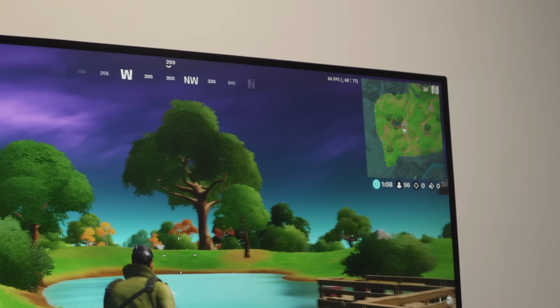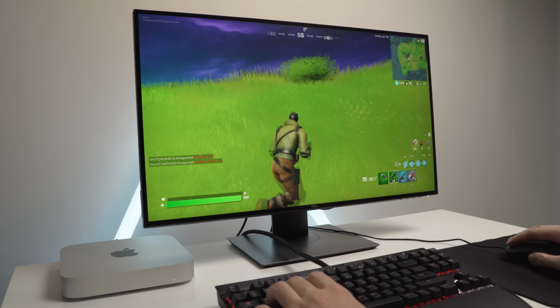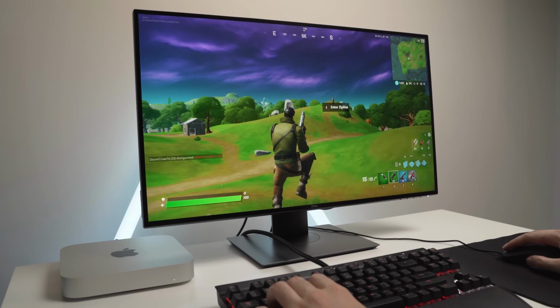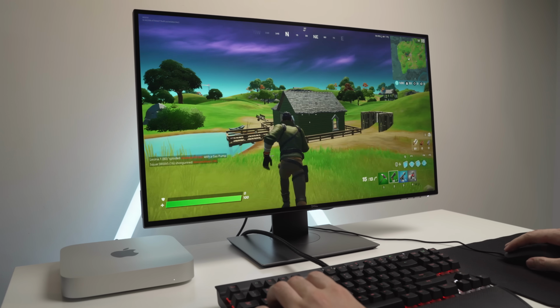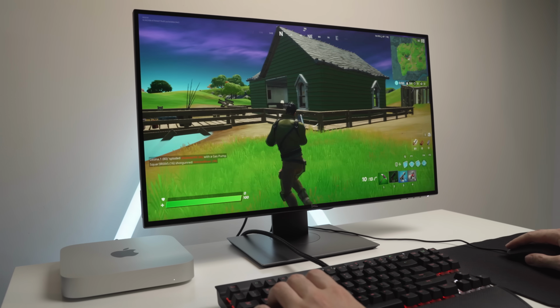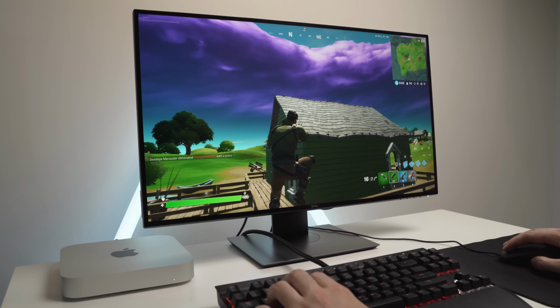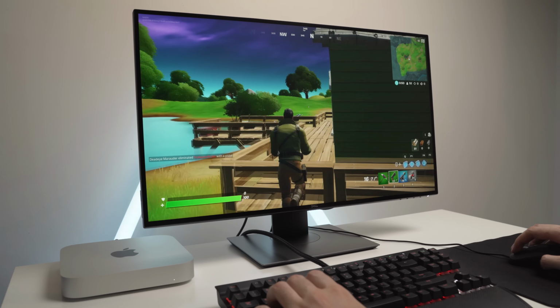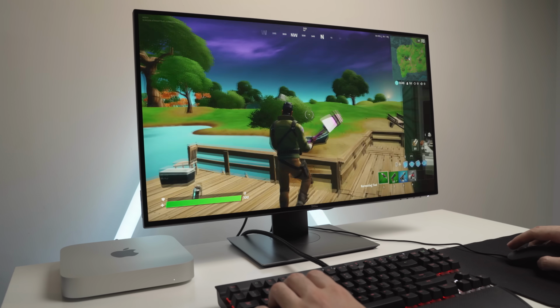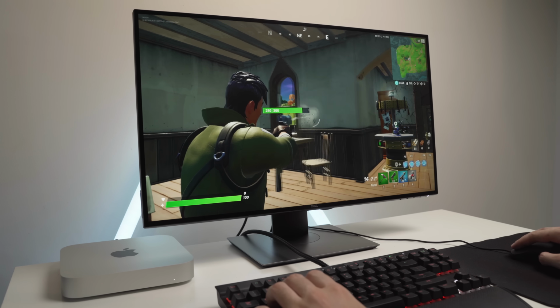I can move around quickly. There's no screen tearing, no dropped frames. We're getting a very, very solid 60 to 70 FPS. So there's absolutely no issues here at all. Again, you can see some artifacting here and there. That's probably just because of the Rosetta emulation, guys. So that's probably going to go away once that gets sorted out by the Fortnite developers.